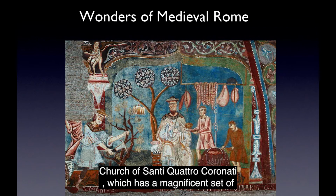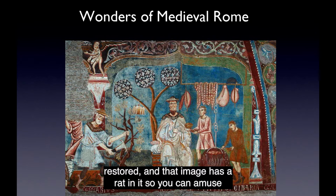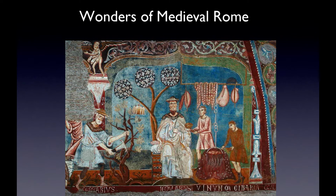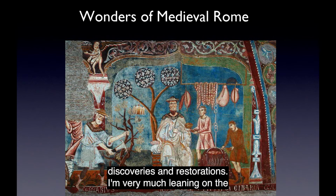of San Quattro, which has a magnificent set of frescoes that were only discovered in 1996 and have been recently restored. And that image has a rat in it, so you can amuse yourselves trying to spot the rat. What I am going to talk about are fairly recent discoveries and restorations.